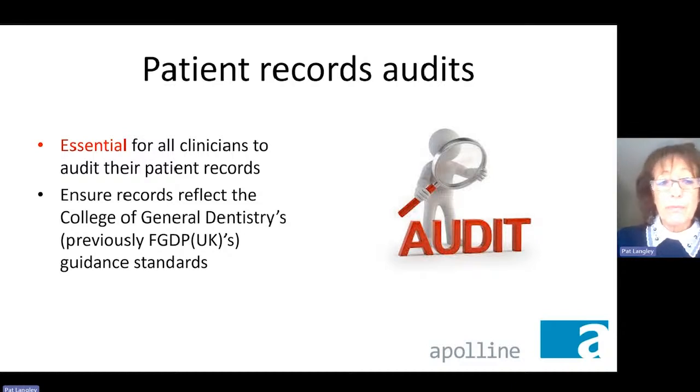Now, whilst this is important for CQC inspections, it is even more important for the GDC. So if you are unlucky enough to have a patient complaint that ends up at the GDC, your get out of jail card or not, as the case may be, will be your patient records. So what you're doing, clinicians, is trying to protect yourself from future problems, litigation. Having said that, it is also obviously the most important reason for keeping good records is so that you can provide good patient care.